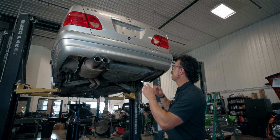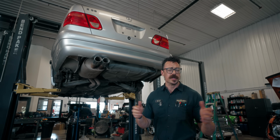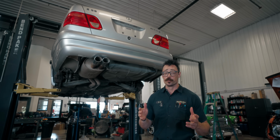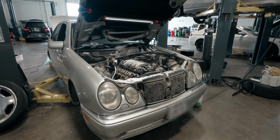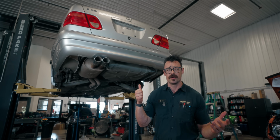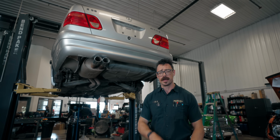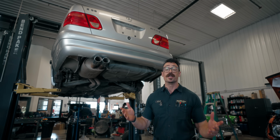The W210 E55 AMG. A relic of the less recent past, a testament to Mercedes-Benz engineering, and a rolling checklist of potential headaches. If you've ever looked at one of these beauties and thought, should I sink a small fortune into restoring it, or any other car for that matter, well, you're in the right place. Stick around, because by the end of this video, you might just have your answer.